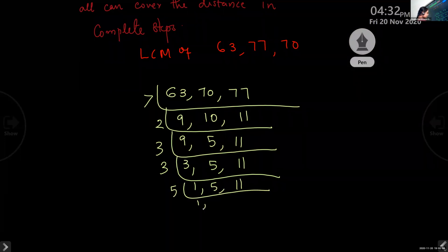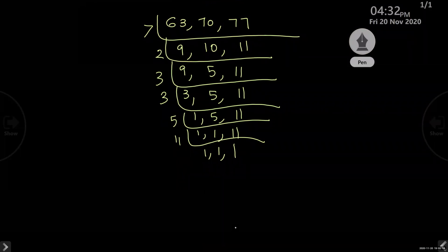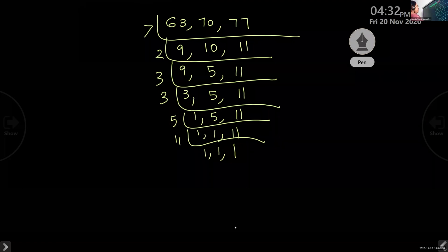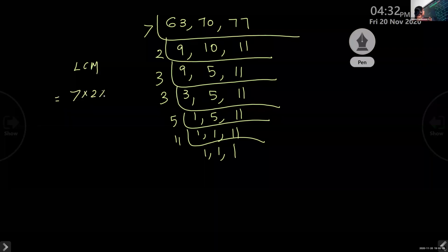Just check, children, what is your answer? LCM we will do till 1, 1. Okay, will you multiply it and find out? LCM is 7 into 2 into 2 into 3 into 3 into 5 into 11. Find out.